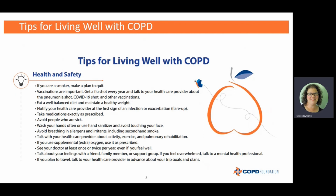Talk to your healthcare provider or your doctor, and they'll help you to understand exactly where you fall and what you should be doing. You also want to make sure that you notify your healthcare provider at the first sign of an infection or exacerbation. Just like we talked about in our action plan, we want to make sure we have a plan in place, but we also need to have good communication with our doctor. And there are many other tips on here that you can read through and see what applies to you. But for the most part, the ones about avoiding people who are sick, washing your hands often, all those things are helpful for anyone.